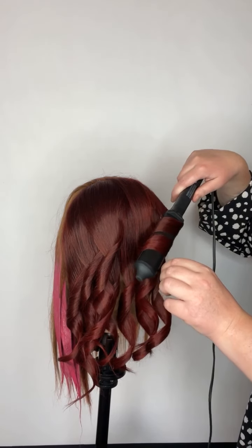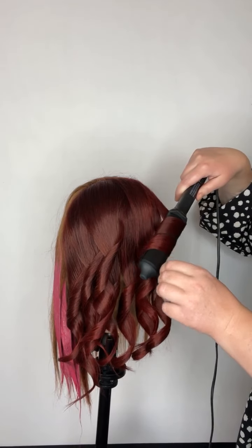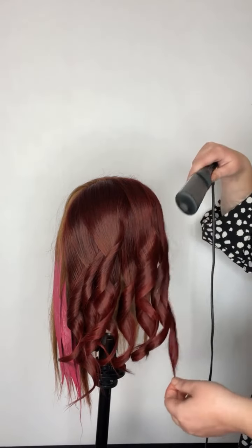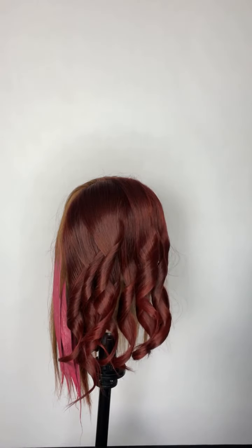So this is a GHD classic curve wand. It has this oval shape to it, but GHD will always and forever be my go-to for hot tools. It has been since I started in the industry. Always focused on integrity of hair and maintaining color, right? Maintaining that investment.